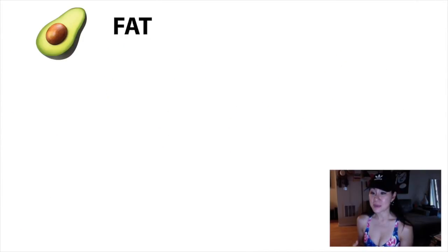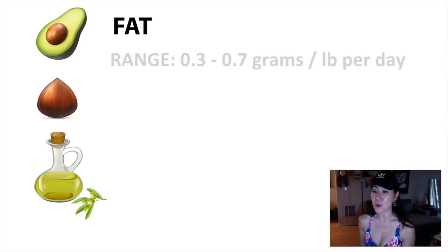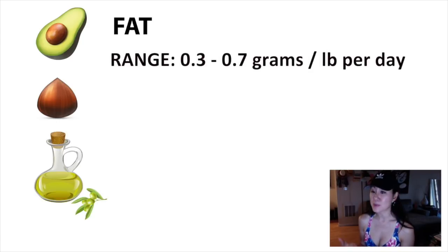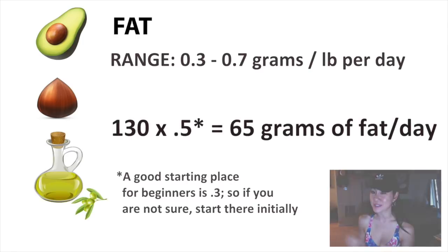Fat is up next because it's the densest macro, and I always try to incorporate avocado, nuts, and healthy oils into my diet every day. The formula for fat is 0.3 to 0.7 grams per pound of body weight per day. So for me, I'm 130 pounds times 0.5 equals 65 grams of fat per day. I decided to go pretty middle of the road for fat, and so that's my number that I'm going to write down so we can move on to carbs.